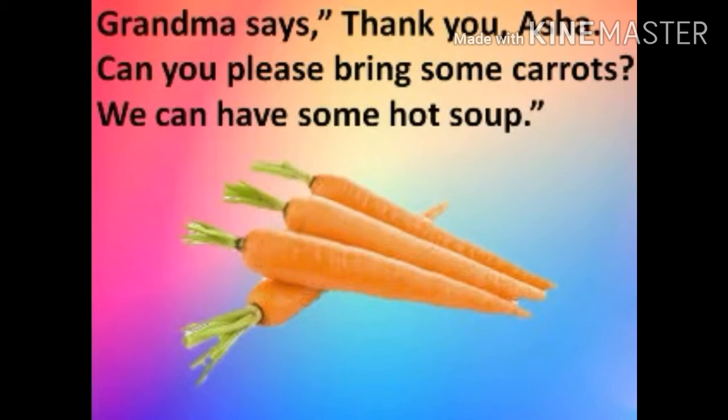Grandma says, thank you, Asha. Can you please bring some carrots? We can have some hot soup. Now, what happens? Grandmother is thanking her for bringing the vegetables from the garden, and also she wants her to bring some carrots. So, what is grandmother going to make from carrots? She wants to make some soup. What is soup? Soup is a liquid dish of meat, fish or vegetables.